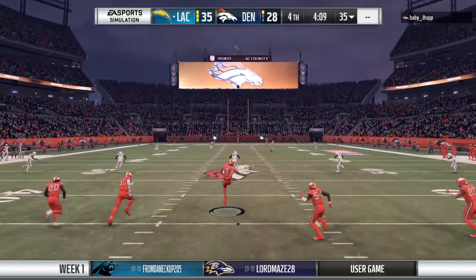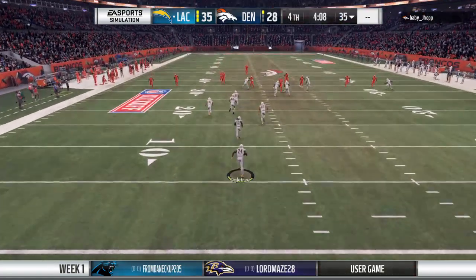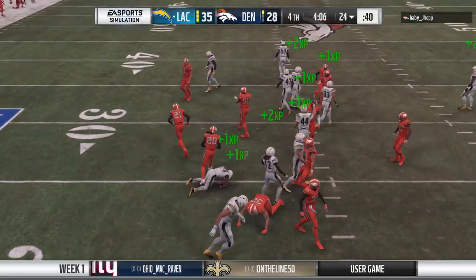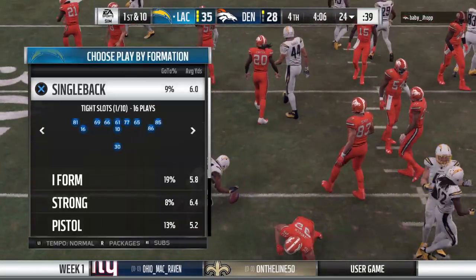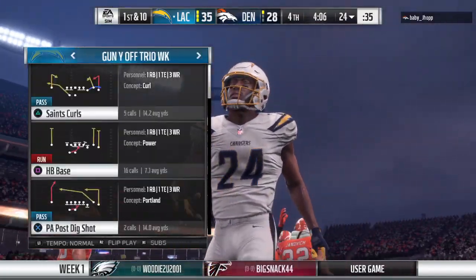Now McManus on to kick this one off. This fielded at the 2. And a pretty good return here. He'll be stopped just shy of the 25 at the 24-yard line. And now out on the field, here comes Los Angeles.